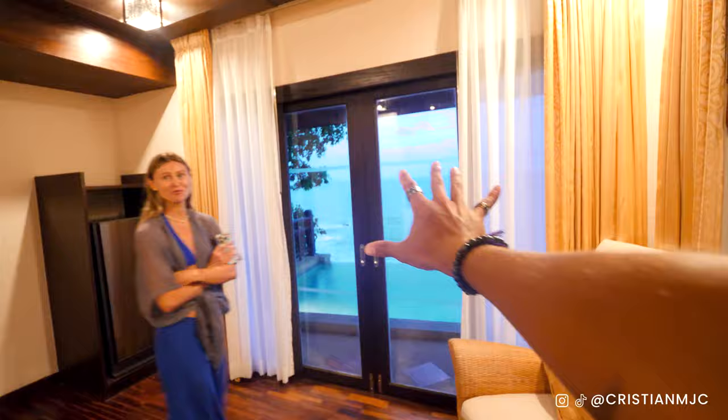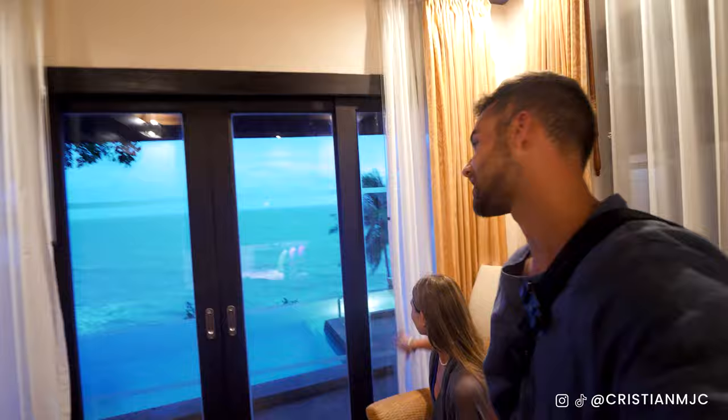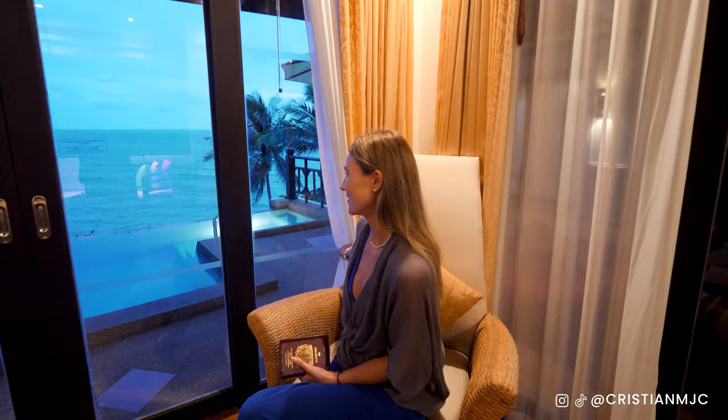So we can sit. I'm gonna sit here and read my book. Oh, you can read your book. And I love this view over the ocean. That is just unreal to me. Even when it's stormy, like right now, there's something so romantic about it.